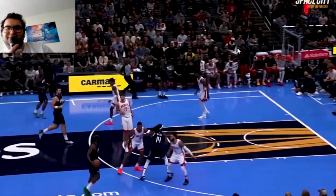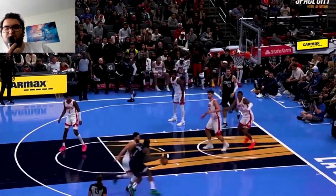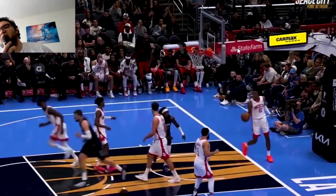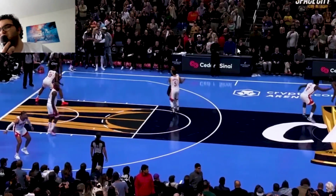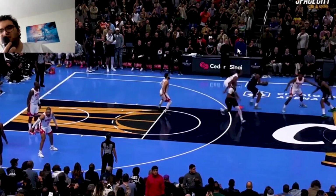But again, the offense just gets so slow here, right? And I like the fact that he's attacking the mid-range game, right? Because you got to make guys respect you. But the issue is that they're not a good enough shooting team right now, because you literally only have Kawhi, Paul George, James Harden. Terrence Mann at times is a solid shooter. Bones Hyland at times, good shooter.